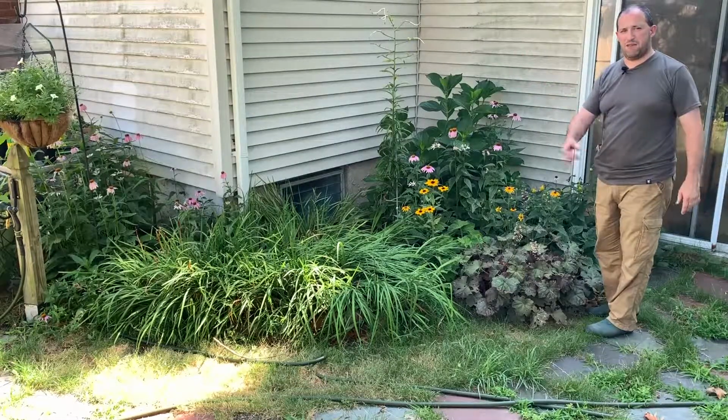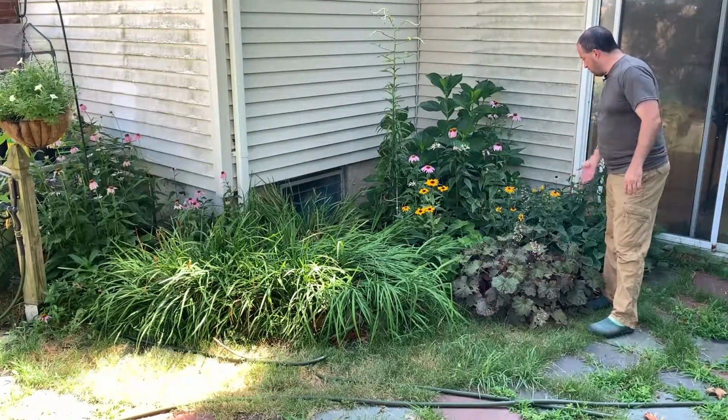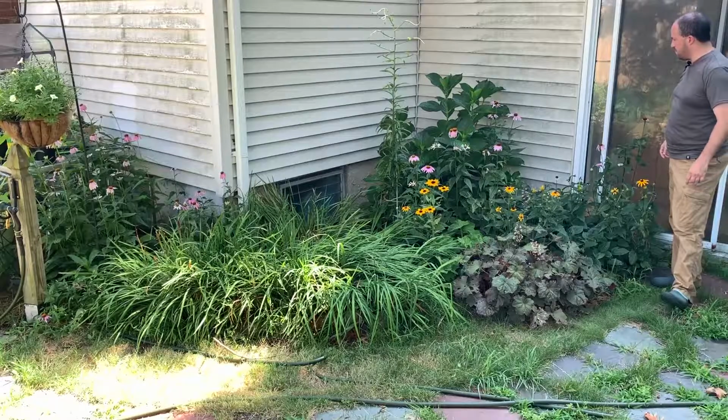If you go to my Instagram account, you'll probably catch a lot of photos of a lot of these flowers when they were in bloom. Heuchera, more black-eyed Susan and coneflower, and tucked in the back, just growing now, is hydrangea.